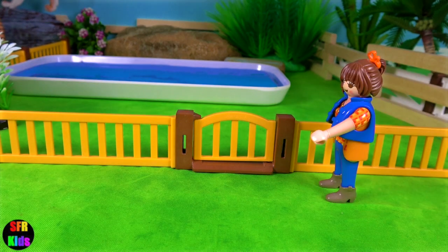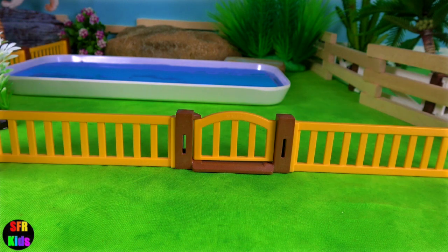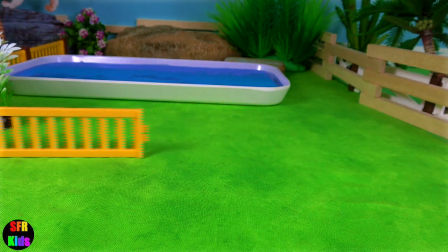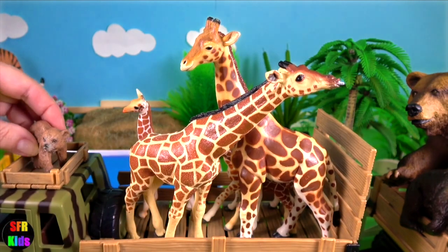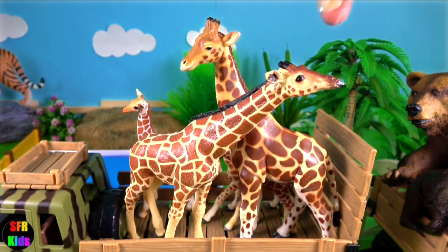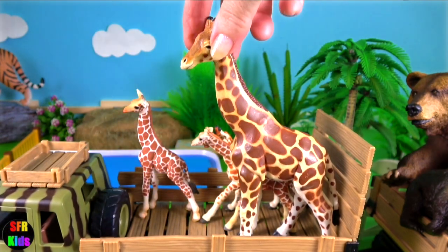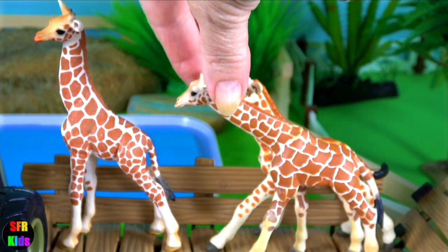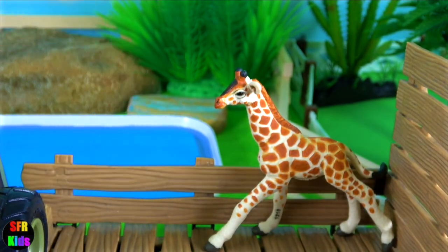Sarah's going to open the gate for the next lot of animals coming in. We have giraffes and bears, grizzly bears. That is the cub, the adult giraffes. There are 3 giraffe calves, and these 2 are my new baby giraffe calves.